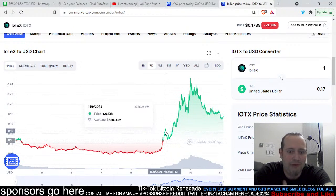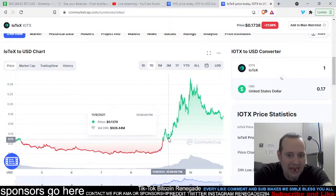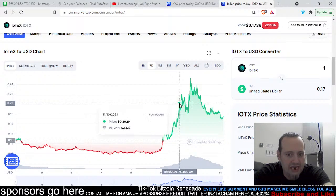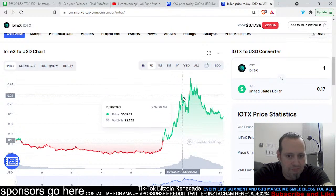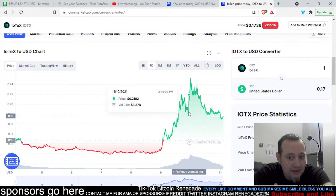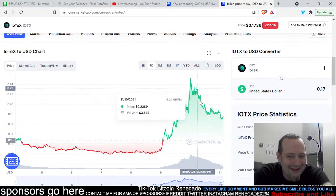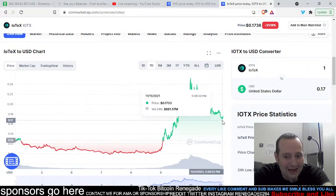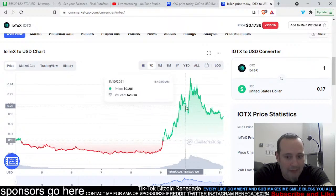Well, look at these giant pumps, and then resets, and then giant pumps, and then resets, and then giant pumps, and then resets. Should I keep saying it? Now you get it. Now you see why I said that. Look at that. And then, yeah, now we're down. But every time it goes down, what happens?